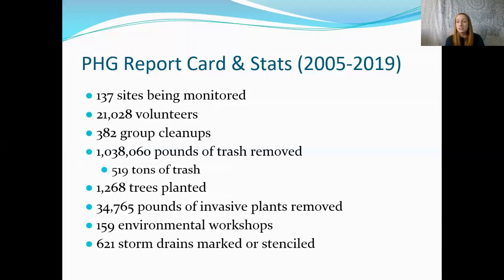And we work with volunteers from all walks of life. So young kids, retired people, college age, corporate groups, churches. We welcome any and all types of volunteers, and we're so grateful for all of them. We've had 382 group cleanups, and we officially, I think it was in 2018, passed our 1 million pounds of trash removed from the watershed. That's kind of equal parts depressing and exciting. It's a crazy big milestone that we were able to remove that amount of trash, but it's also sad that we had to remove it in the first place.